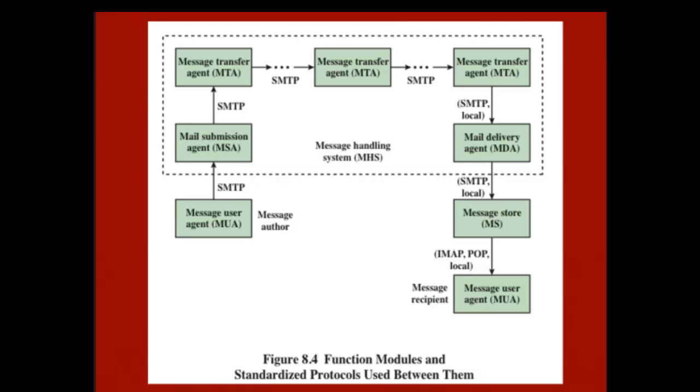Mail Submission Agent, MSA, accepts the message submitted by an MUA and enforces the policies of the hosting domain and the requirements of the Internet standards. This function may be located together with the MUA or as a separate functional module. In the latter case, the Simple Mail Transfer Protocol, SMTP, is used between the MUA and the MSA.